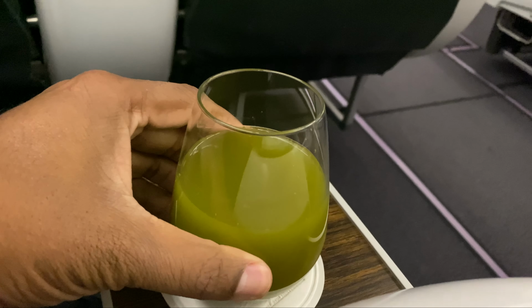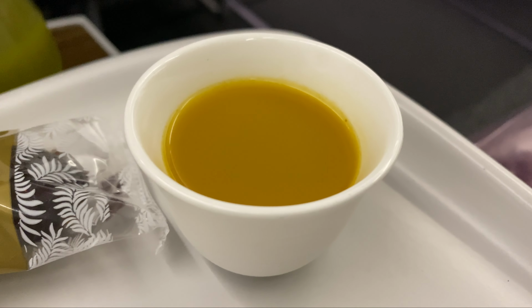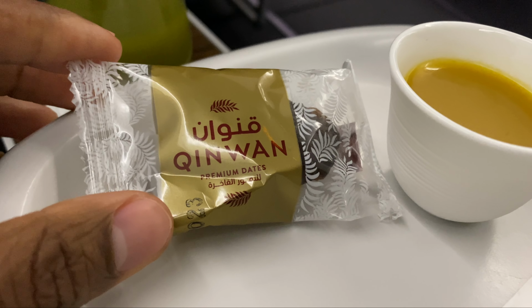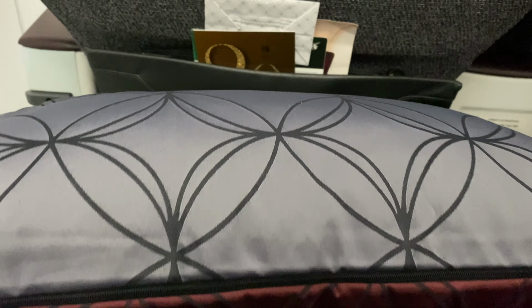So you get a cooling towel, as well as the pre-departure beverages that were offered: champagne, orange juice, or the signature drink they have there, and Arabic coffee, and a date was offered too. So all this before the takeoff, which was pretty impressive. Even more impressive, they actually had a menu for this flight, a flight this short.